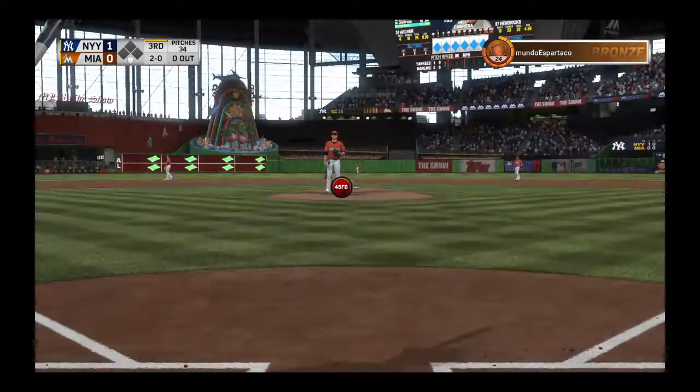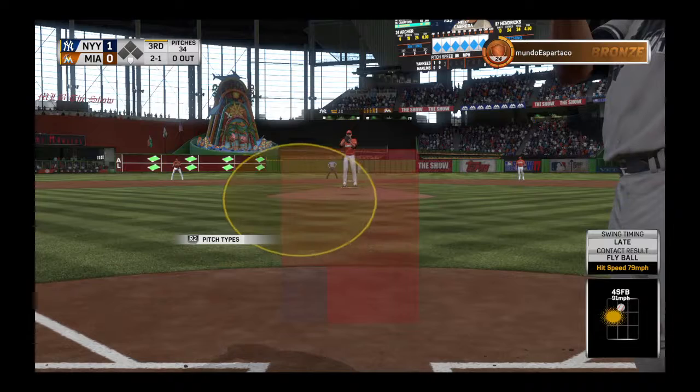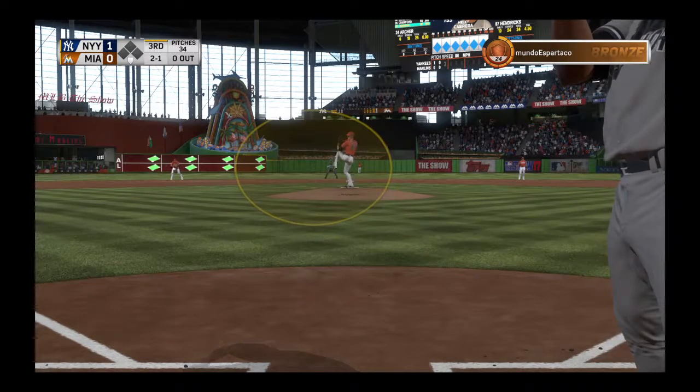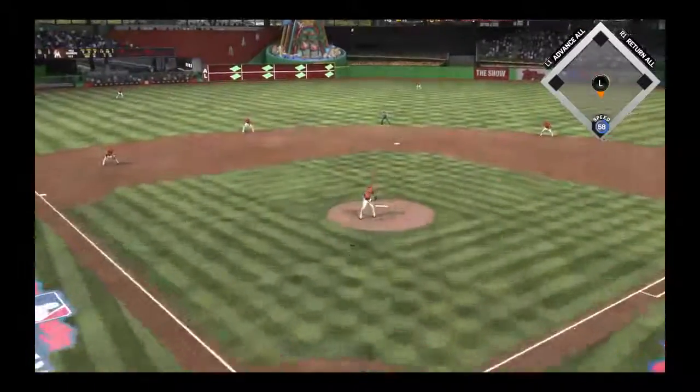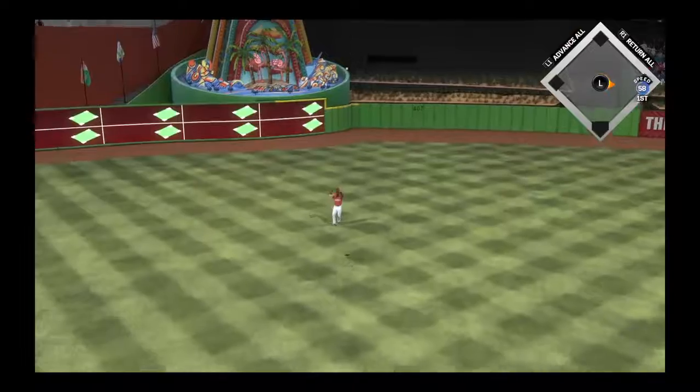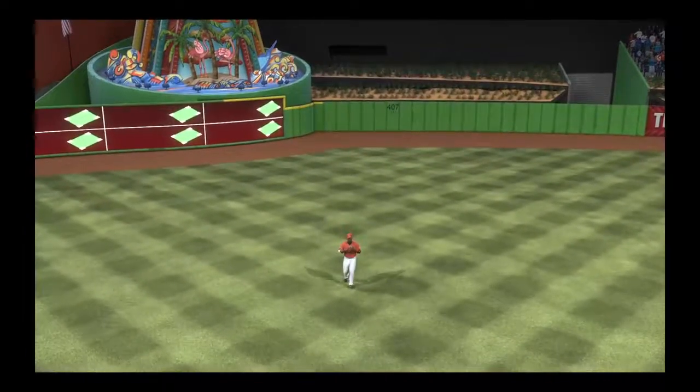Hit high but foul, as that'll get in amongst the fans. Ready to deal. Here's the 2-1. High in the air out to center field. Ozuna is under it. Makes the play, 1 away.